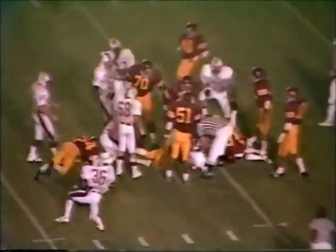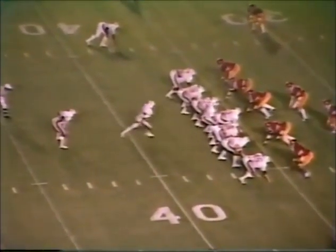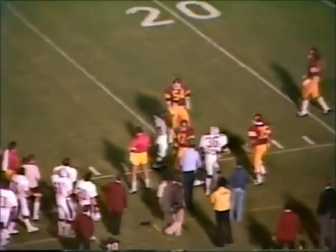Rodgers picks up 4. Second and 6, Carolina. Here comes Wright in motion. The fake to Rodgers. Throwing is Harper. A catch made at the 26-yard line by the fullback, Johnny Wright.